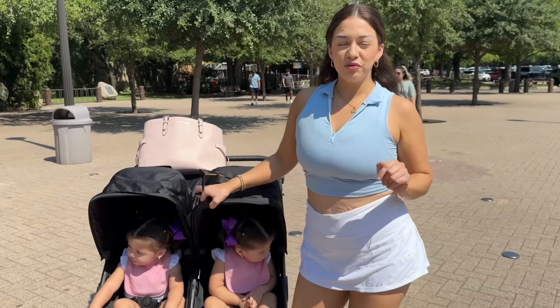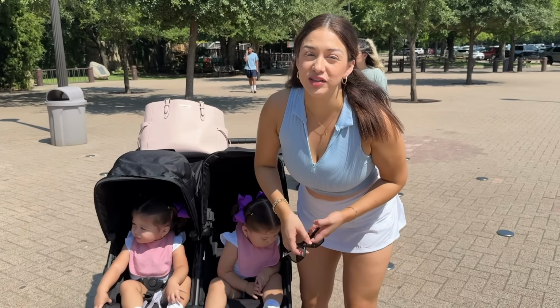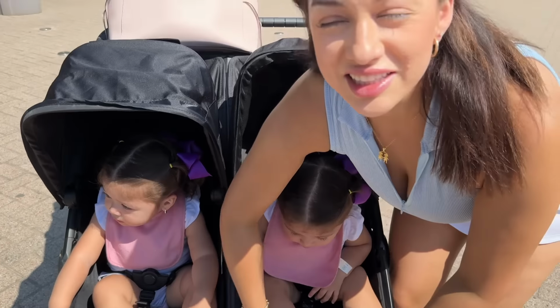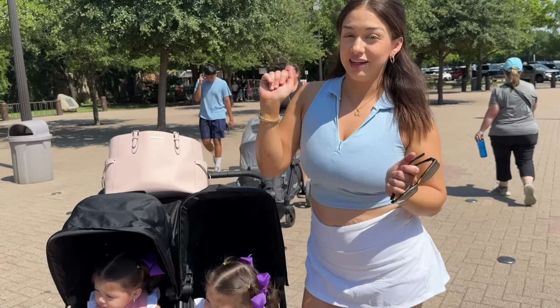We came prepared. We're wearing our little athletic outfit. The girls are matching me with their tennis skirts. You have tennis skirts? Yeah. We will show you guys their outfit of the day a little bit later, because they're comfortable right now, but let's pay and get inside.